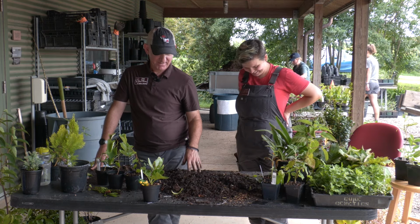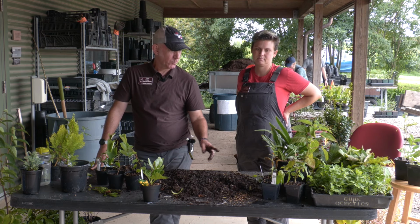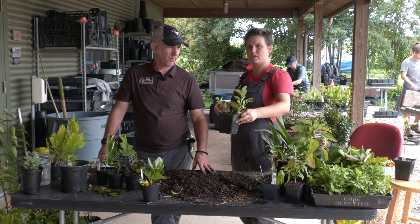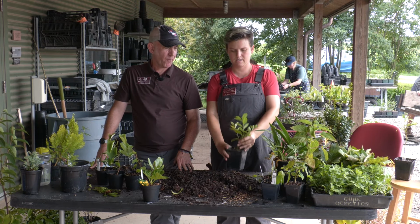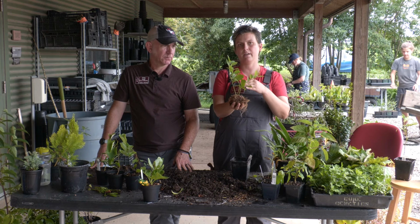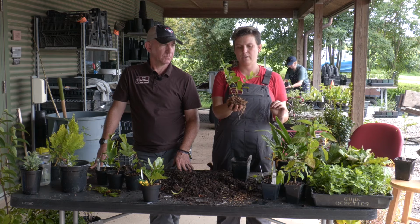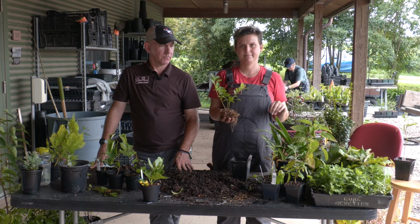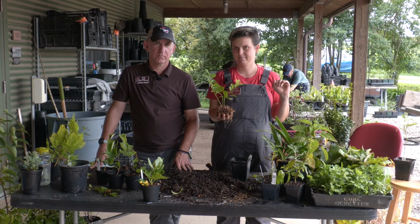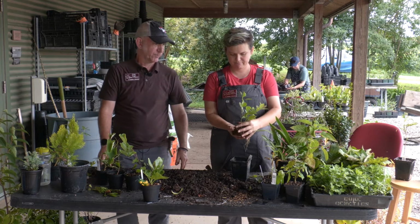Oh, and Jenny did have a question about the Itea you were showing. She was wondering if you should cut off the suckers. No, it's a suckering shrub, so you want it to sucker because it spreads out and fills out. This is not like a root sucker from a rootstock. This is a sucker from the plant, so that is your plant growing. That's its natural growth habit. Those things have a reputation for filling in spaces. This one's a sweet one.